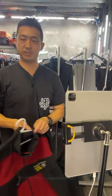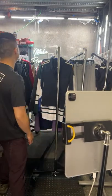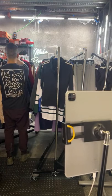GK threads, nice pick up. That would sell for a lot more if it was large or XL. Not many questions. That's cool.